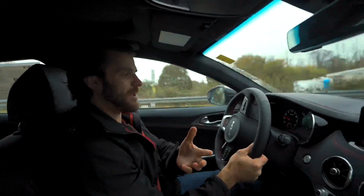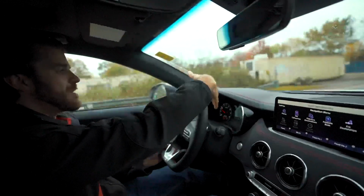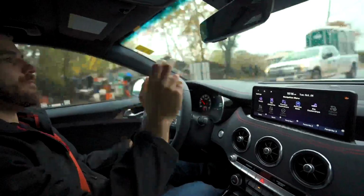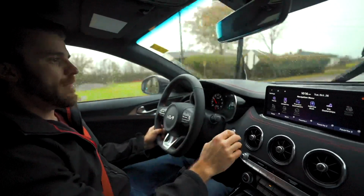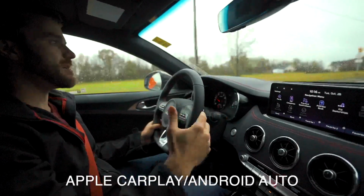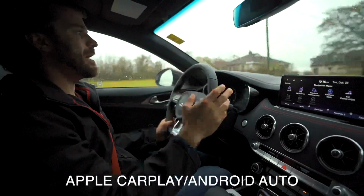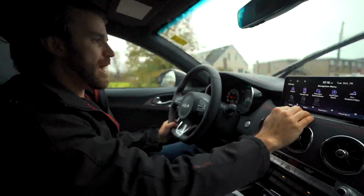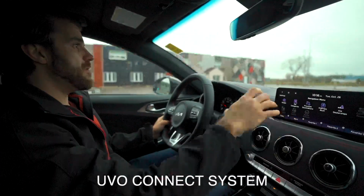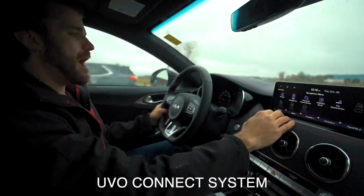Just right now I'm taking the right turn and there is this kind of right turn camera here. The forward camera comes on to show me everything in the right turn. And then for infotainment, you're gonna get obviously your Apple CarPlay, Android Auto, all the necessary connections. You're also gonna get this nice UVO Connect system. You can get that free for 3 years as well.